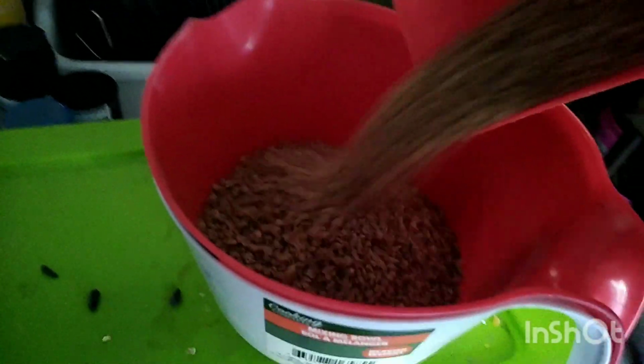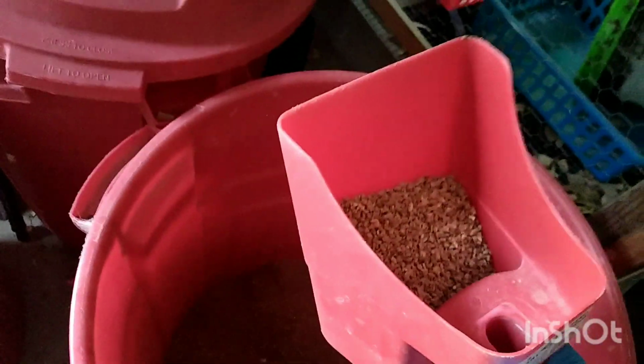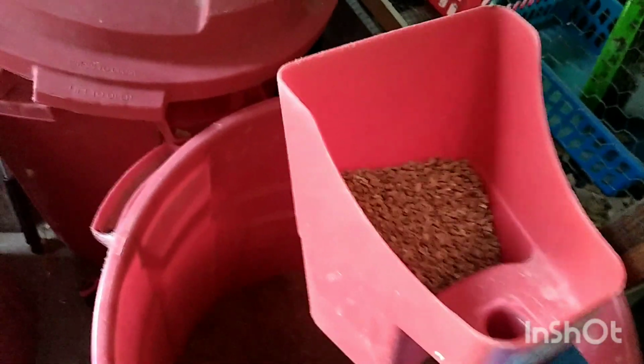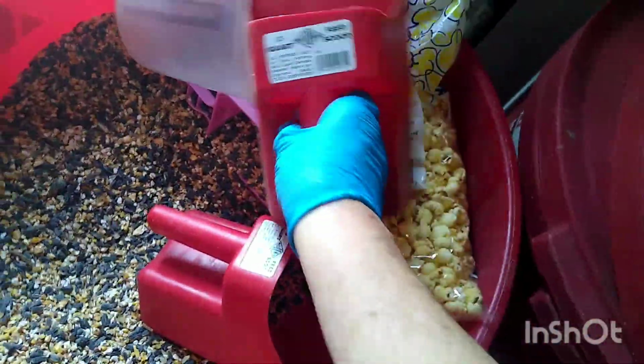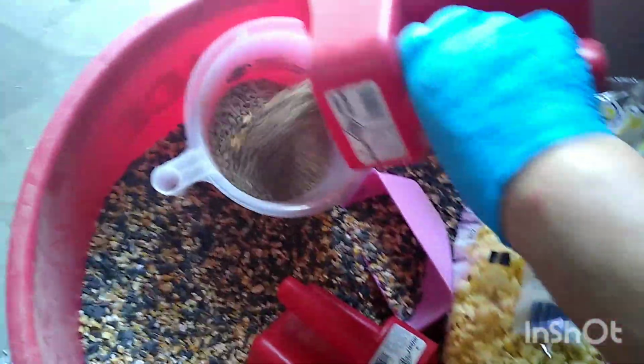My husband, I swear, I love him, but sometimes he'll say, the chickens don't need that much food. He said, you're feeding the rats. I said, look, they need some food because we don't keep it out there all the time because of the rat problem. So he feeds them very little. So whenever I come out, they're happy to see me. That's all I got to say.